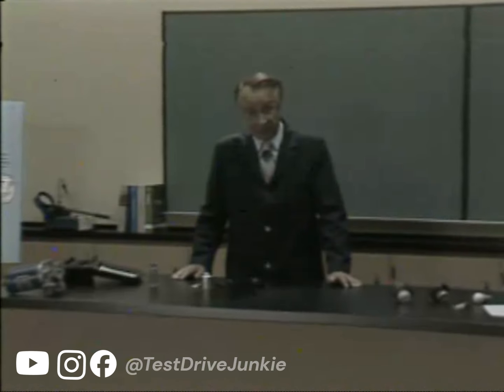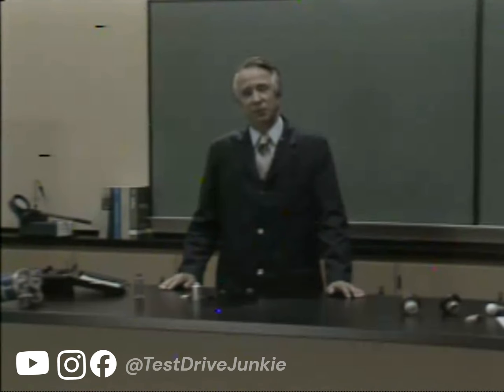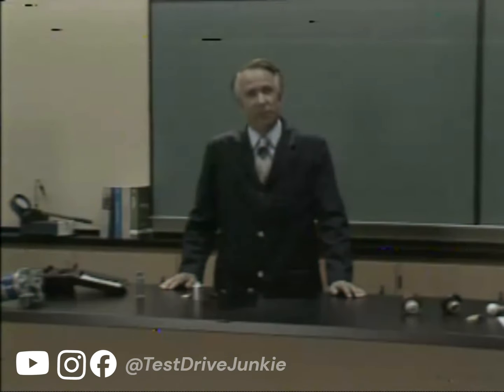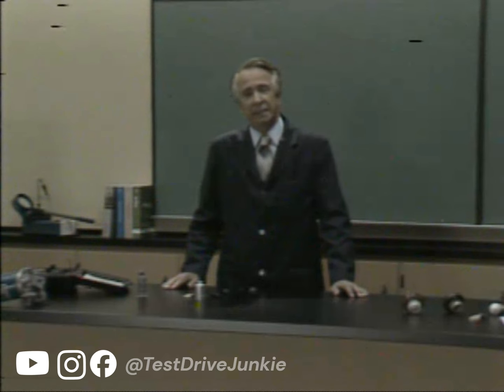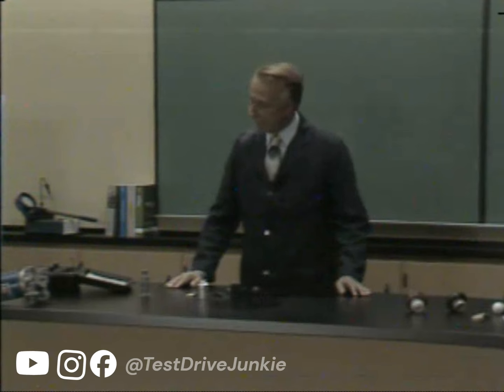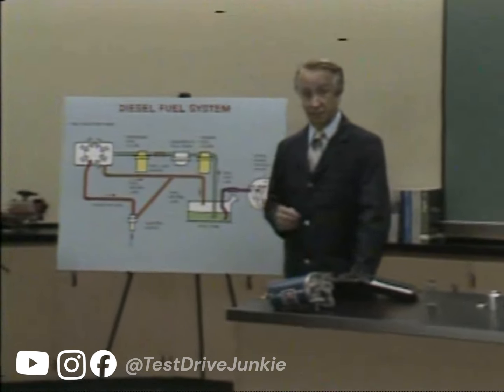Most of what we're going to cover is applicable to all diesels, but since the 6.2 is the most widely used diesel in light-duty GMC trucks, we'll use its fuel system as our diagnostic model. We'll cover hard starting, rough running at idle, and other symptoms which can be traced to problems in the fuel system. This is the system for the 6.2-liter V8 diesel.